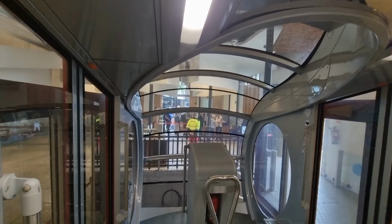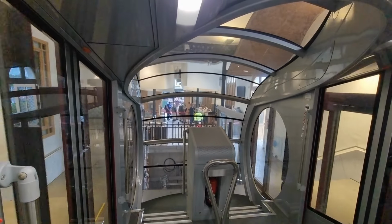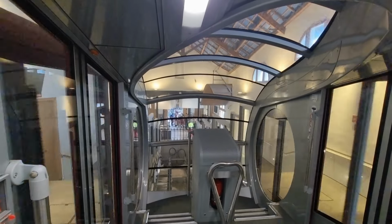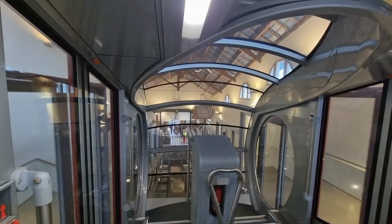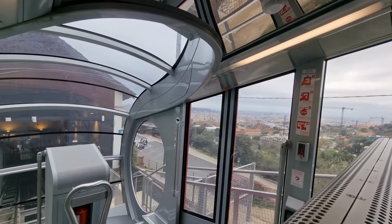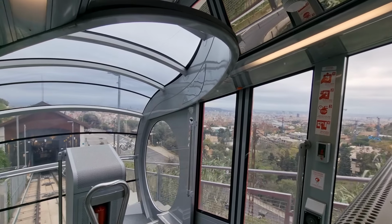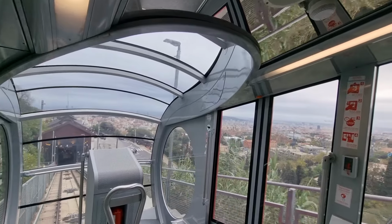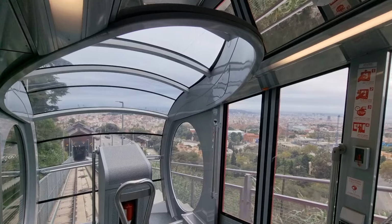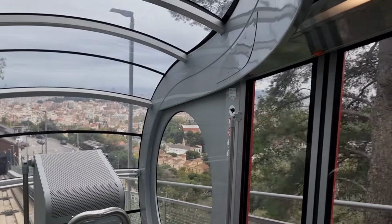In my experience, I had a great experience riding the Cuca de Llum. It is very new and very comfortable and very fresh, and also the view outside is spectacular and fast. So whenever you are in Barcelona, Spain, and you are planning to go to Tibidabo, don't miss riding the new Cuca de Llum funicular train in Barcelona, Spain.